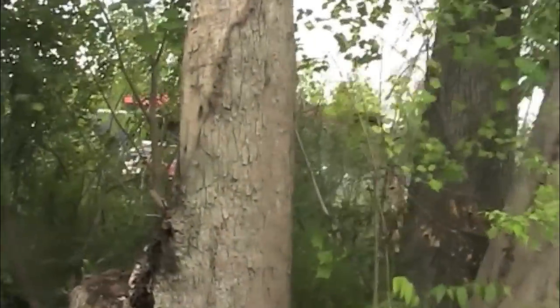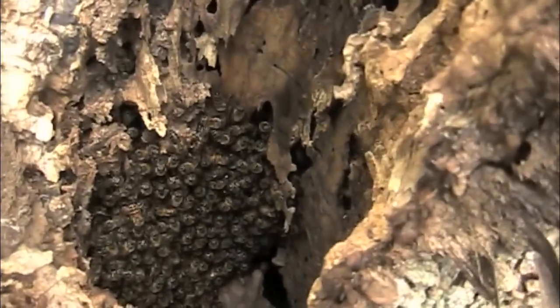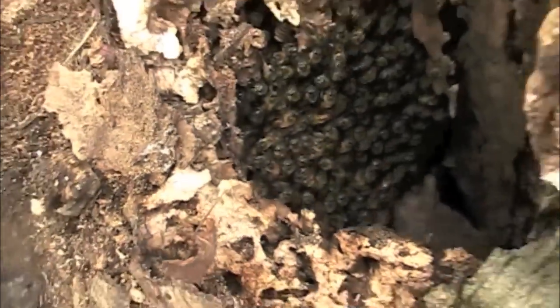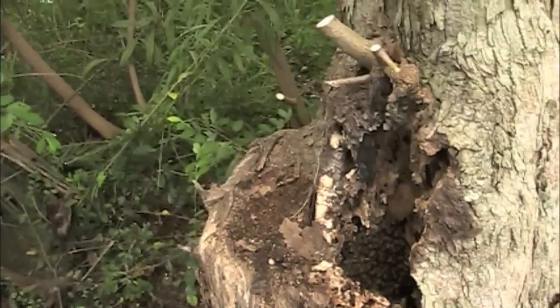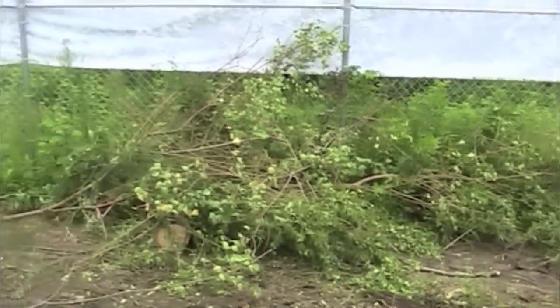Let me show you the bees. See them in the cavity there. And I don't know if they go up into the tree or if it's just all contained here, just containing this stump area, there may not be a whole bunch of bees. And this is what I had to clear right here to get to this point, because they had debris everywhere.